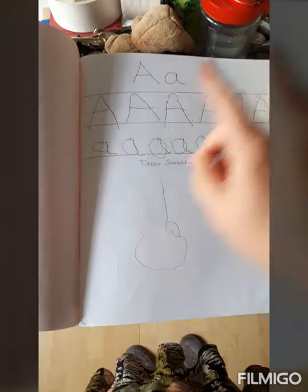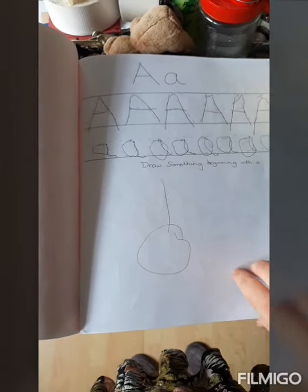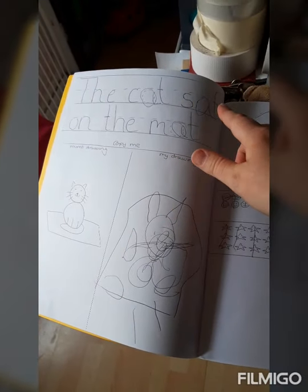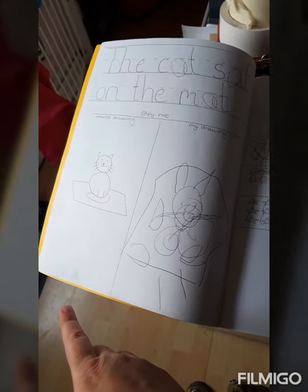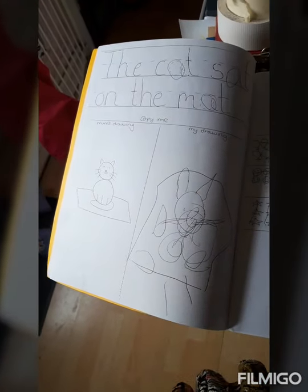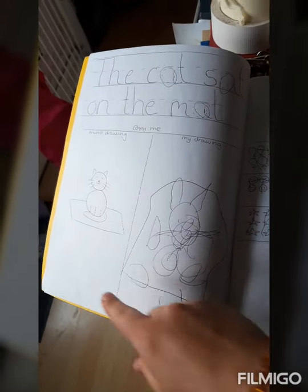So start with A. On every page there's the letter, uppercase, lowercase, draw something beginning with it, a sentence with it in, where she's got to find the A's and copy them and trace them, and then a copy me. And then the next page I've changed every time. So this is on all of them.